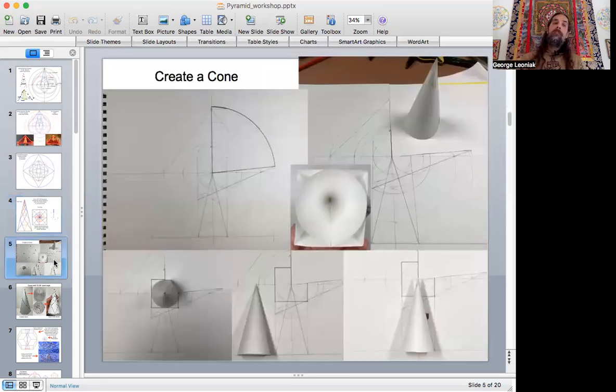Now, I came up with a nifty little method to create a cone using hand-drawn sacred geometry techniques. It's a tricky angle to get because you have to get this angle to fold the cone up so that it will fit perfectly inside the square of the base of the pyramid.